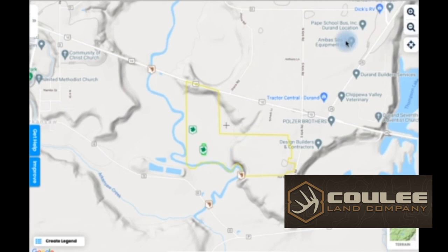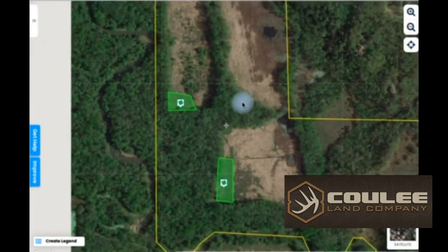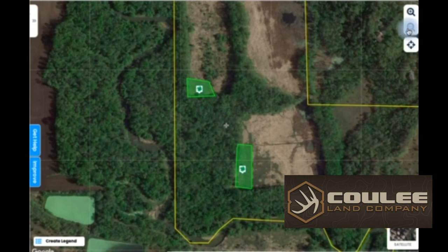Another pretty cool thing about this property, it's enrolled in a WRP program which expires in 2026, 5 years from now. Most of these WRP easements are perpetual, they last forever. This one is going to expire in 5 years, making it a very good financial investment because it opens up opportunity. A lot of people don't know that in these WRP programs you have the opportunity to do things to the property to help the wildlife. One of those things that's been accomplished on this property is the introduction of 2 food plots. And where you put a food plot is often more important than what you plant.